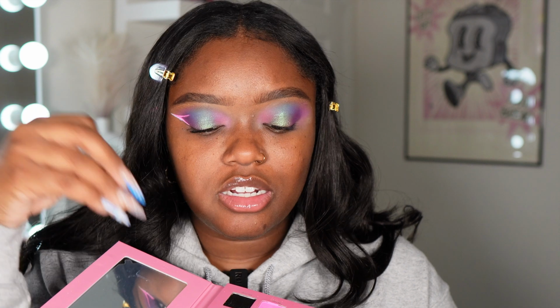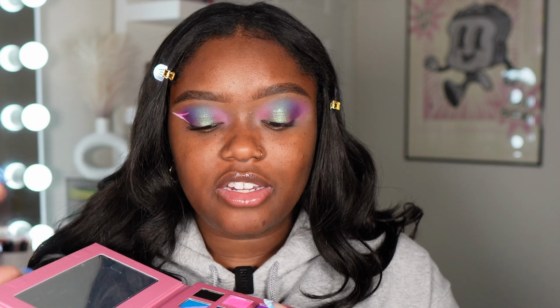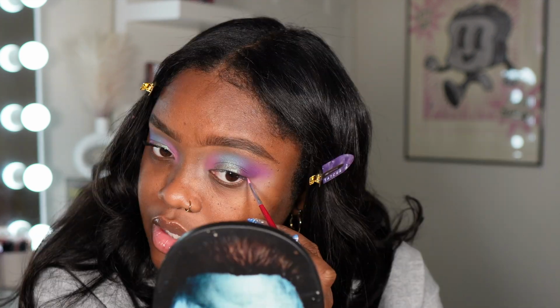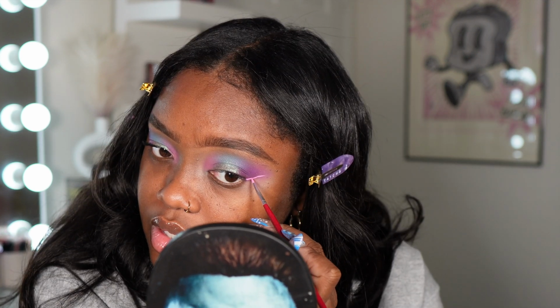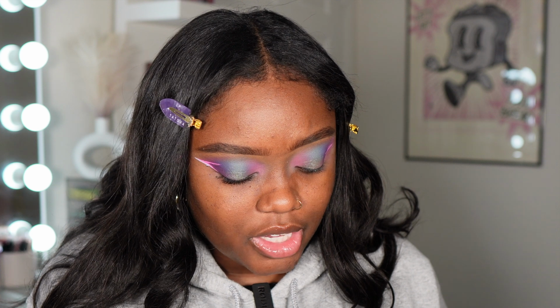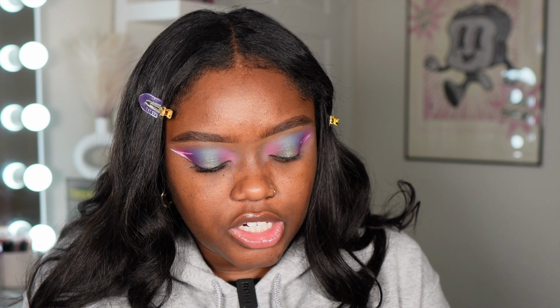If you're not familiar with a cake liner palette, these are water activated liners, so you have to spritz them with water or setting spray to activate them. You can't just go in with a brush straight into the pan. They have to be activated. Before I bring this onto the eyes, I like to go on the back of my hand just to see if it's the consistency that I like to work with. Liner like this is pretty easy to fix because you just take a little bit of water on a clean brush and you can literally just clean it up.